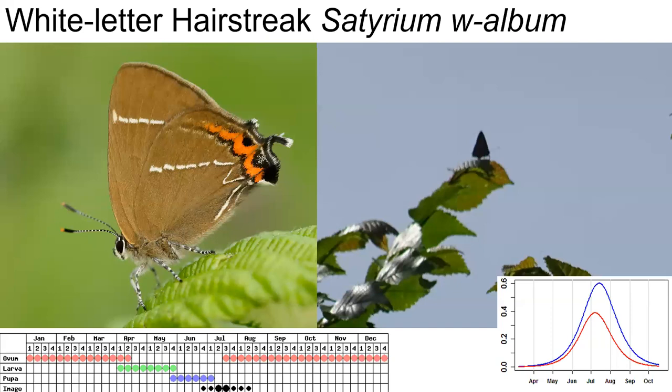And you see them flying around the top of the canopy. They have this jinking, jittering flight, which is very characteristic of the hairstreaks. They nectar up there on aphid honeydew. And to see them, you have to go at exactly the right time, and really look in the right place.